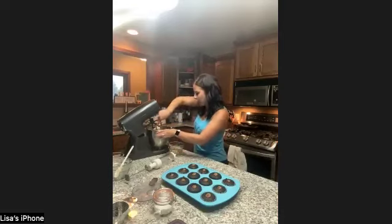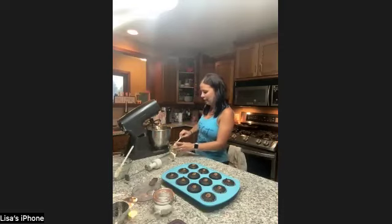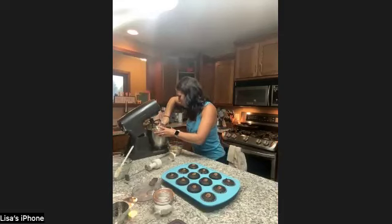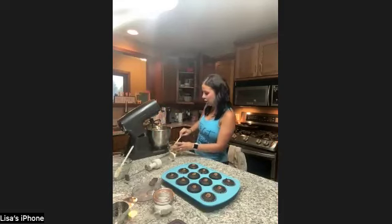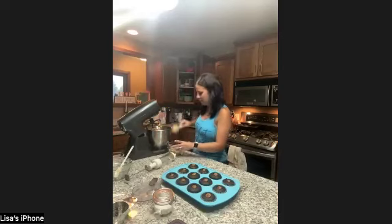We also have a dual piping bag set that just came out. I think it was in the spring. And I can't find mine, to be honest. So I'm using the Easy Accent Decorator, which I love. So I'm just taking half of this out. I think I got about half.